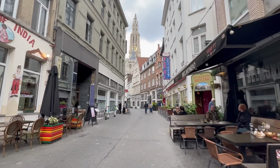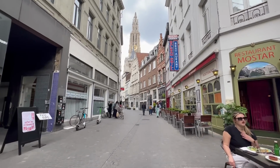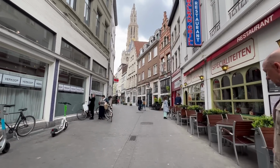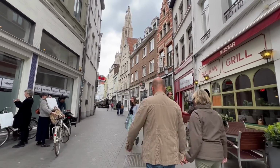I was also wondering what the rest of Antwerp is like, because in the center, it was very filled with tourists, and I'd be interested to hear if anybody has any experience with the rest of Antwerp and could maybe shed some light for us in the comments.